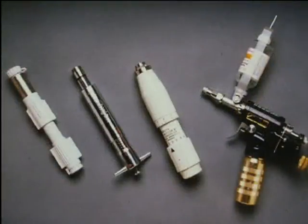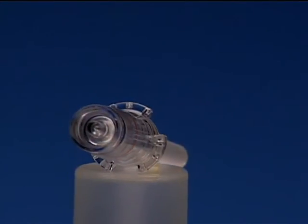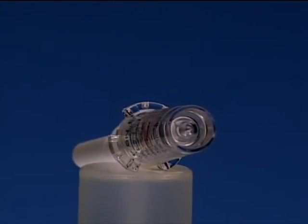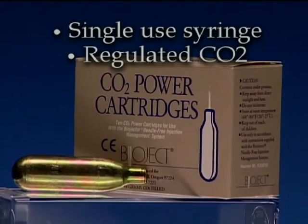While Biojector has become a leader in needle-free injections, the technology itself is not new. As early as the 1940s, jet injections were used for mass immunizations. Unlike the old technology, the Biojector 2000 needle-free injection system provides the added benefits of a single-use syringe and regulated carbon dioxide cartridges.